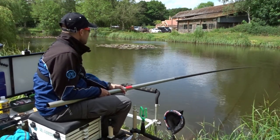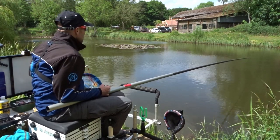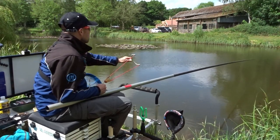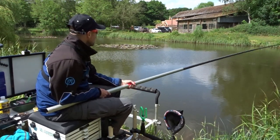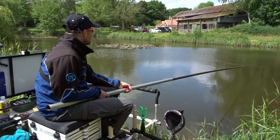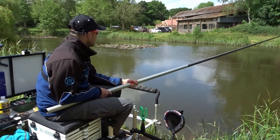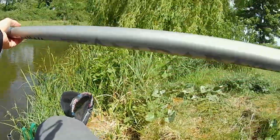You slap that rig in, they come in at breakneck speed. Just keep that bait going in. There they are, they're all up on the top. Gosh.